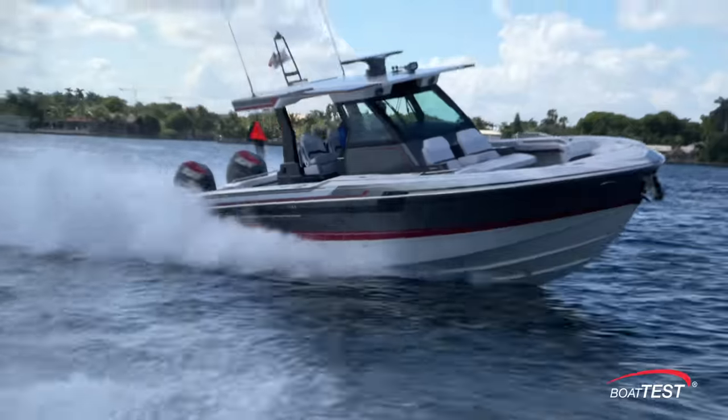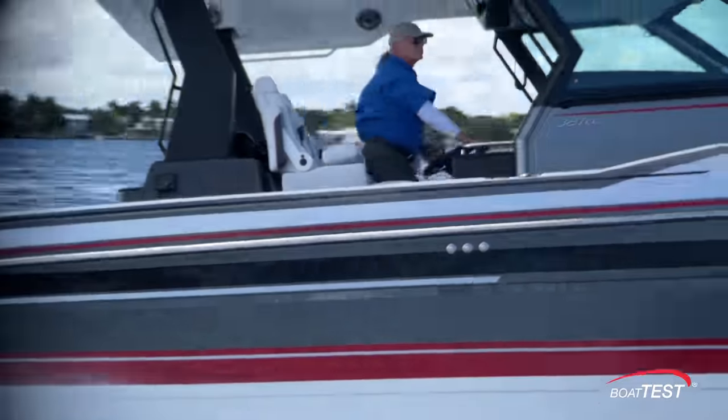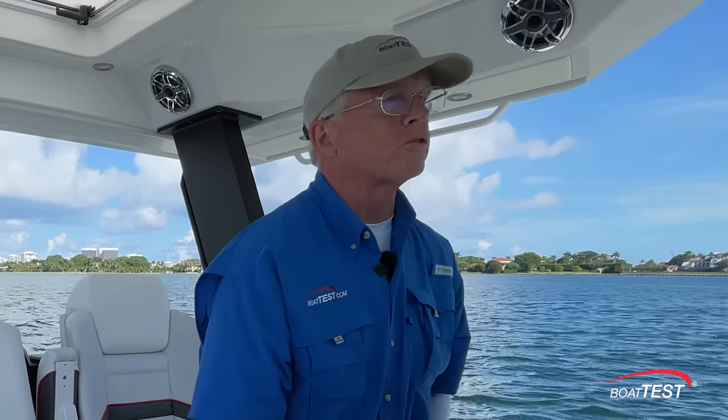Now, turns, she'll lean over about 20 degrees into a turn if you press it hard, as I do during a test, but there's no need to do that either. So she's very comfortable during normal turns.